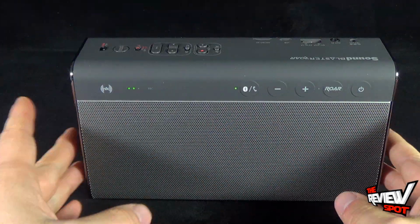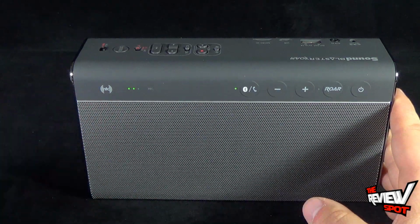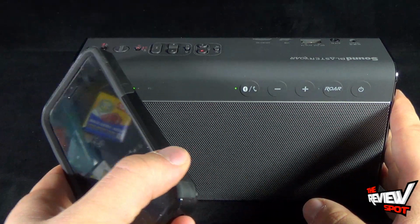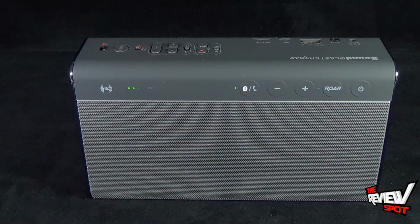As Spot had mentioned, when you're ready to pair, the device does have an NFC pairing. Now, to take that, you would have an NFC pairing device. I've got my phone here, but if it did have NFC pairing, you would just be able to tap that to the NFC logo here and pair the device straight.